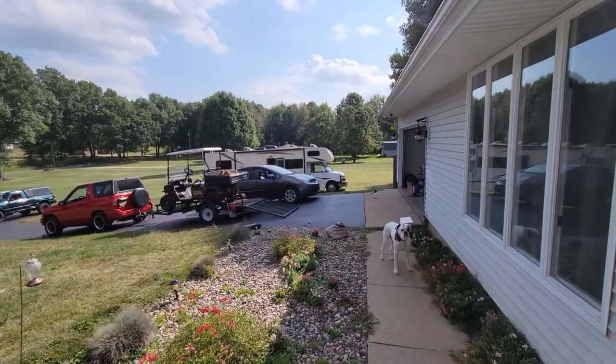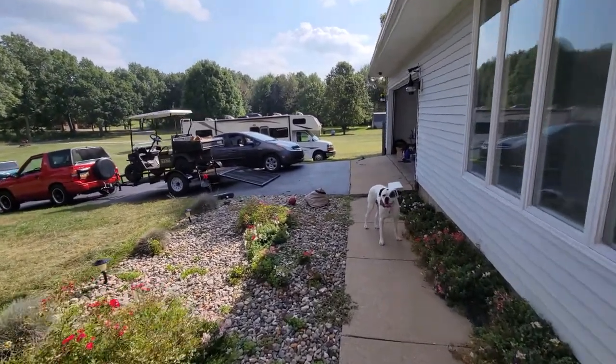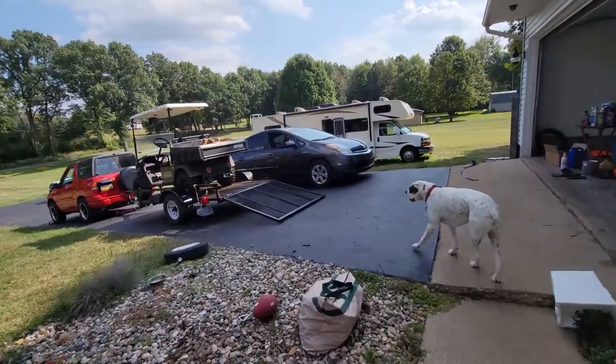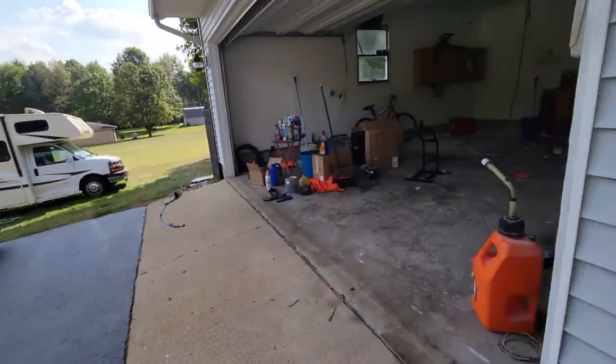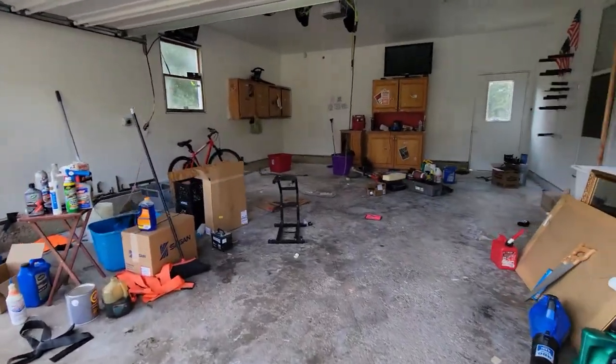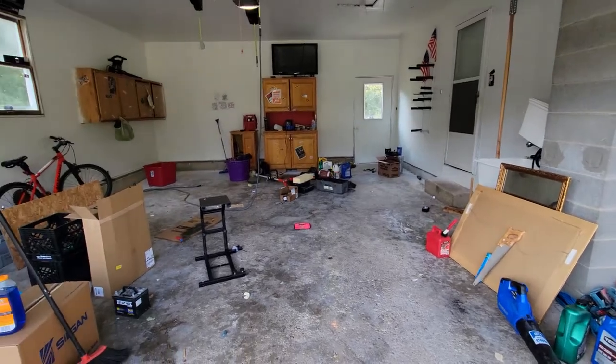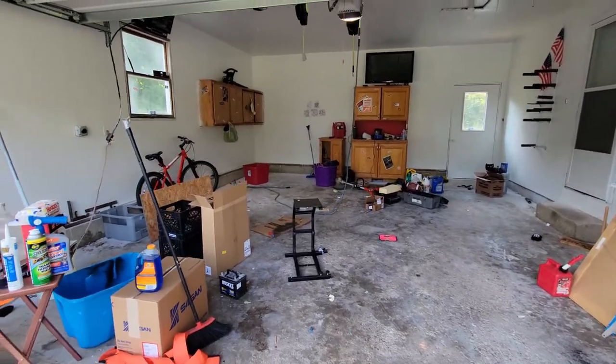Motorhome's packed up. Garage is all emptied out just about. Everything's a mess right now, but our closing date's Friday. Today is Sunday, so we have plenty of time to wrap this all up. It's a lot of odds and ends. Little stuff.